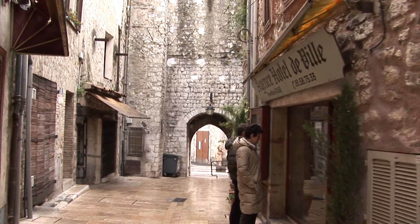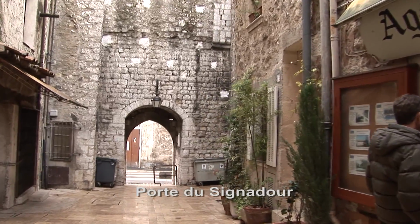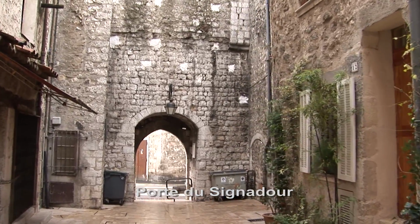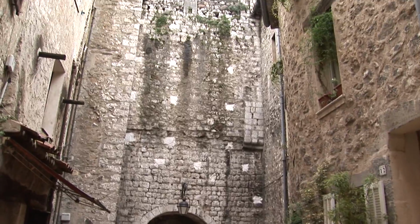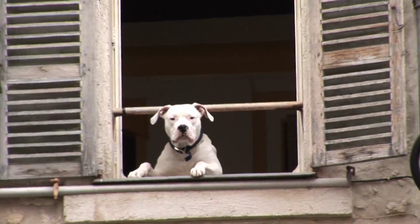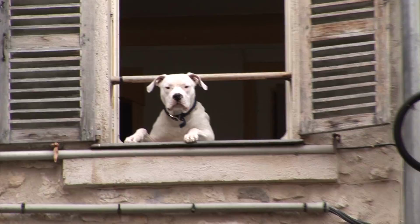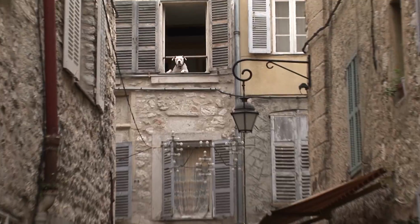Vence is one of those rare medieval towns in France that still has its wall all the way around it. It provides a feeling of safety and protection. Even today, some remain vigilant, standing at guard. And this fellow was keeping his eyes out on the goings-on down below.